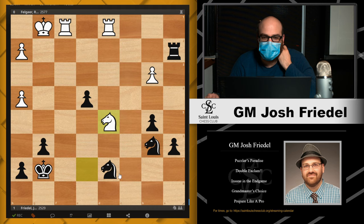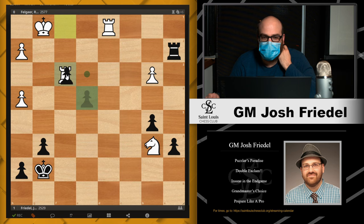So the better move for black here is knight e5. So I pitch this piece. Check on f3, they sack. But it turns out this position is not so easy to win, I don't believe.